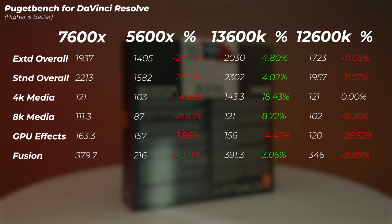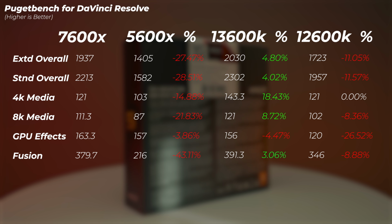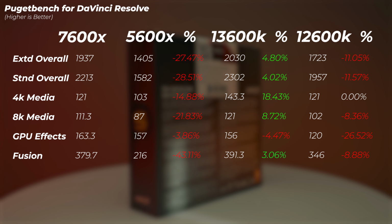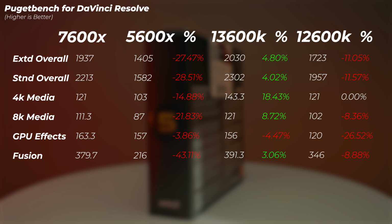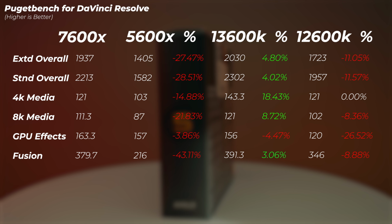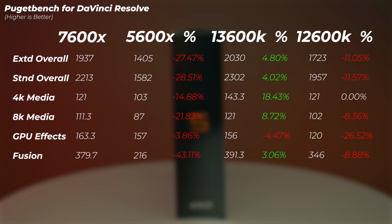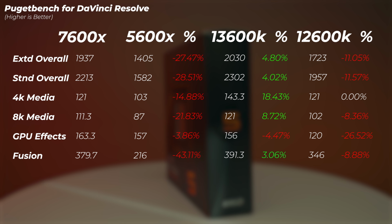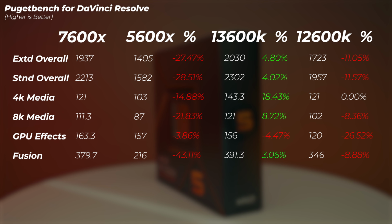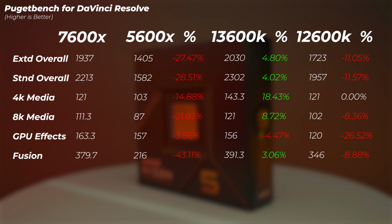As you can see, the 5600X is still about 27 to 28% slower in the overall scores, and the 12600K is about 11% slower in the overall scores, which is a measurable increase over the 12th gen with the 7600X, but the 13600K is about 4.8% faster in the extended overall score and 4% faster in the standard overall score. The 4K media score is about 18% faster. The GPU effect score here, interestingly again, is about 4.5% slower. So the GPU scores in these video editing applications are actually slightly better with the Ryzen 7000 series.